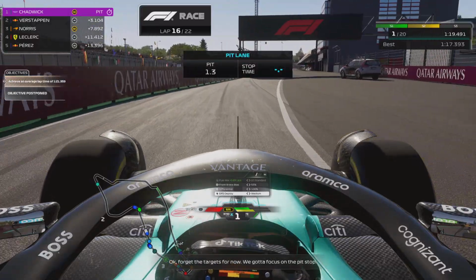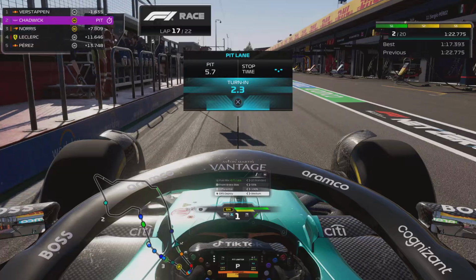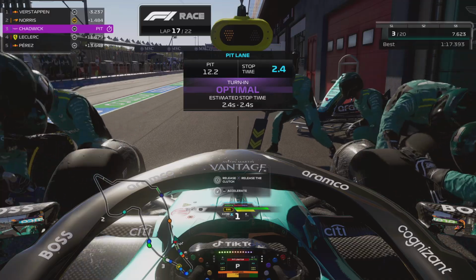Okay, forget the targets for now. We've got to focus on the pit stop.